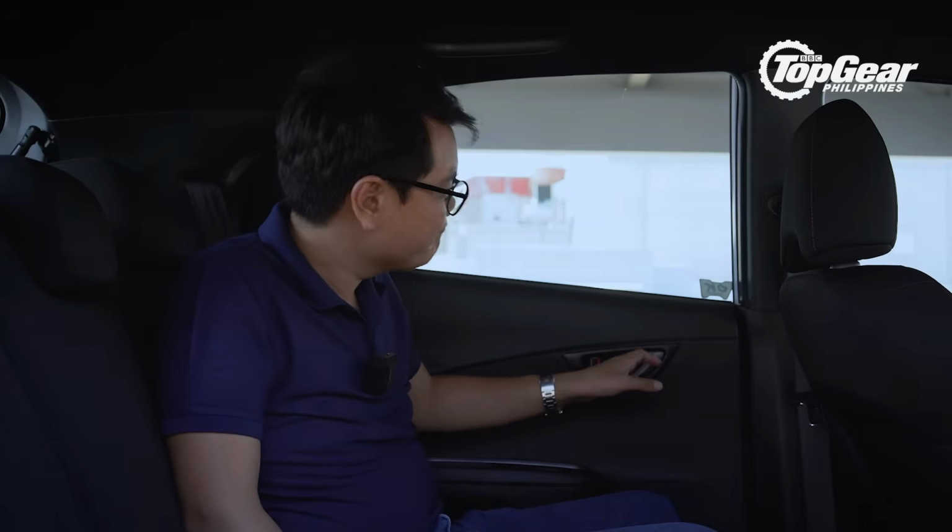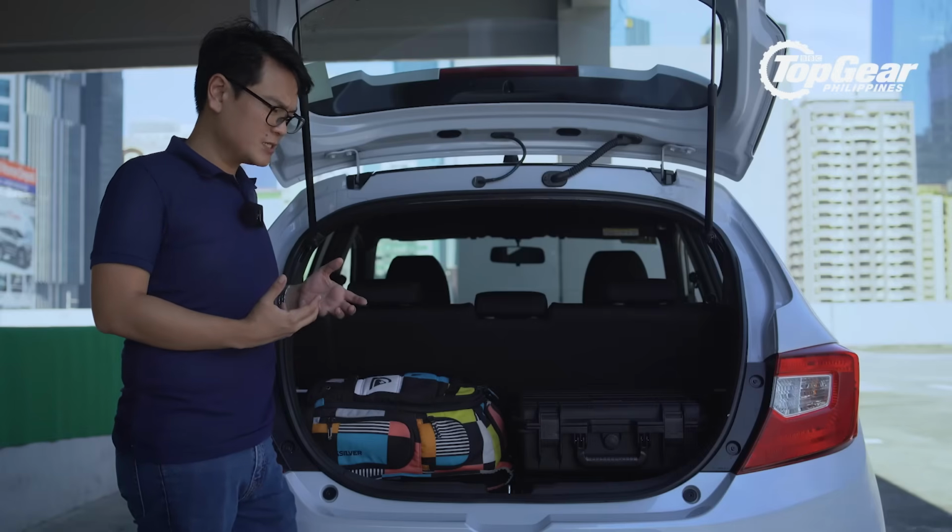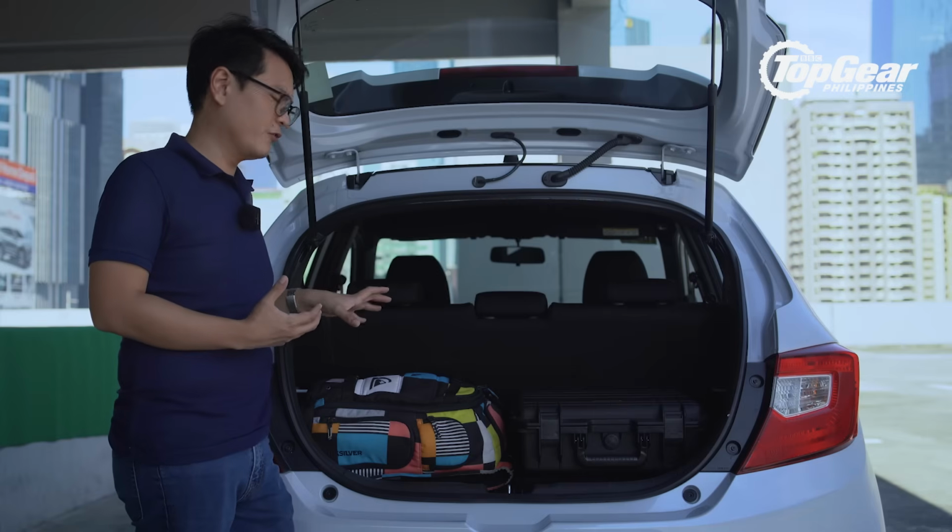Well, you don't have much of a choice. You're coming with me in the camera. Now, if you've noticed, we actually haven't taken anything out of the trunk. And that's because we sort of want to highlight just how spacious it is over in the cargo area.